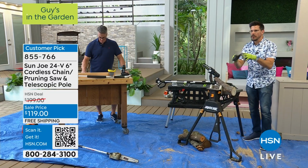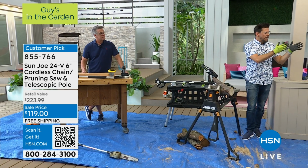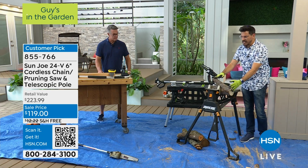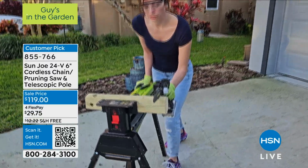So whether you have something small like light pruning, this will do it. Maybe you're getting hurricane ready and cutting 2x4s, this will do it. Maybe you're doing firewood, this will do it. Maybe you're cutting pressure treated fence posts, this will do it.